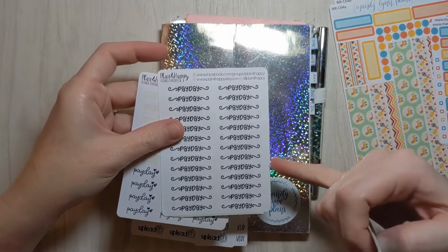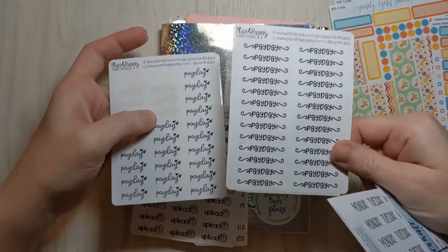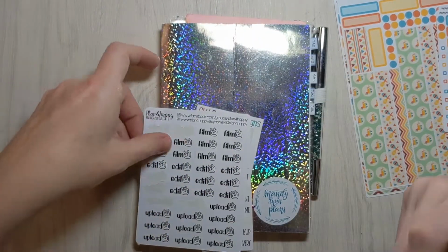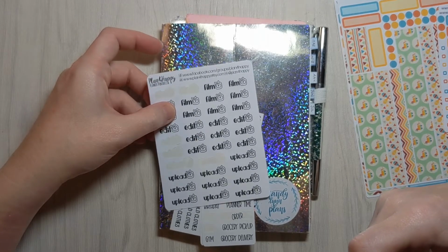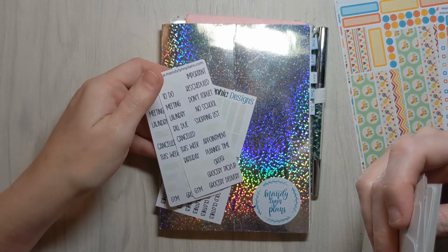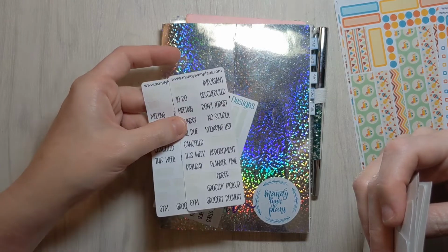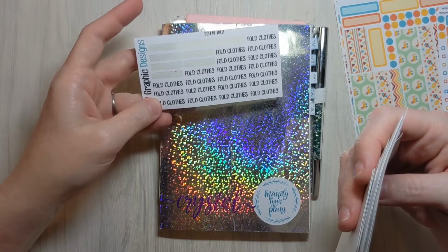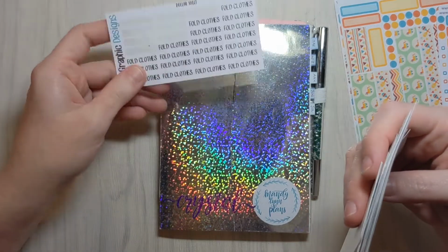Some Plan for Happy Principal Payday stickers. I couldn't decide which one I liked better, so I figured I'd lay everything out and then decide what went with it. And then some more Plan for Happy printables for reminding me to film, and a couple of samplers with the new script or print option from Mandy Lynn Plans in case there's a couple on here I want to use. And finally, a CW Graphic Designs fold close reminder. I actually forgot that I had this and I found it buried in my sticker folder. So yay, gonna use that.